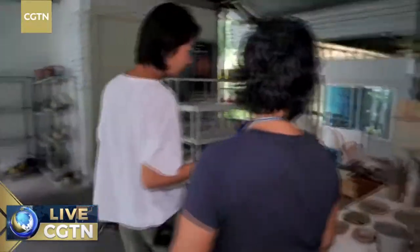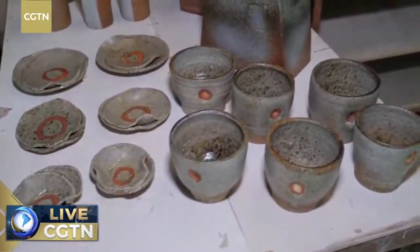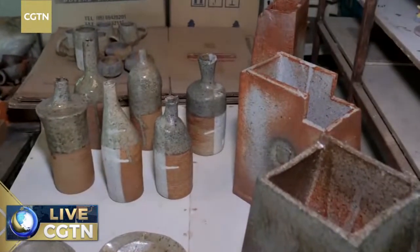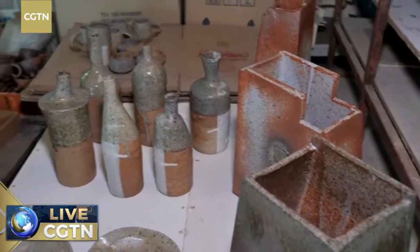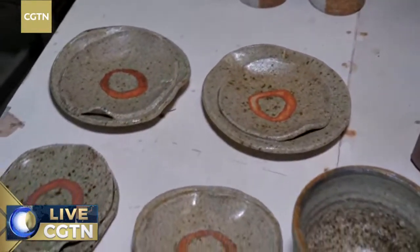These are freshly out of the kiln this morning. Yeah, and this is fired at 1280. Right up to 1280 degrees. Okay, so it's a similar temperature to the dragon kiln. A bit higher. Yeah, okay.